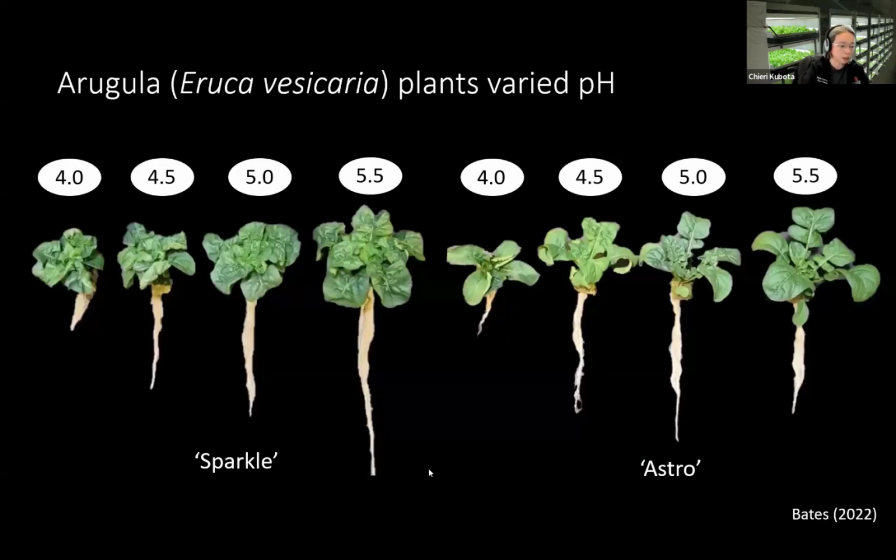So the result was quite interesting. The arugula two cultivars are basically not as sensitive as spinach, but relatively sensitive. As you can see, at pH level 4.0, roots are not growing, and there is a very compact shoot. The same type of response for both cultivars.